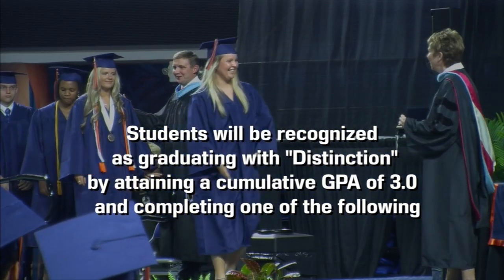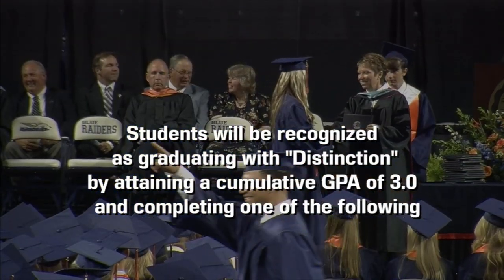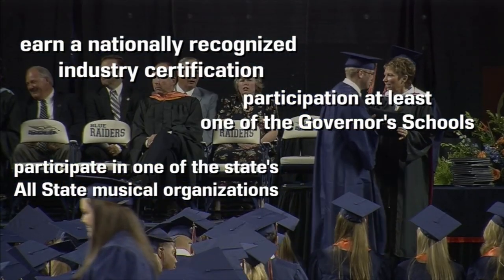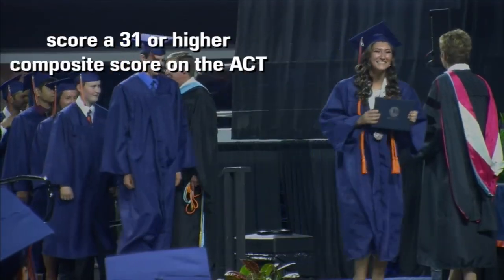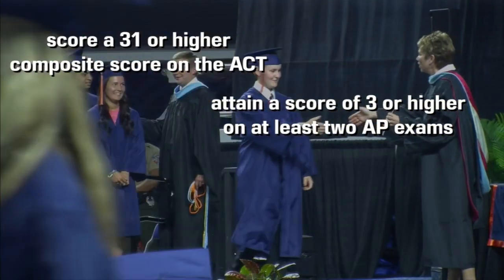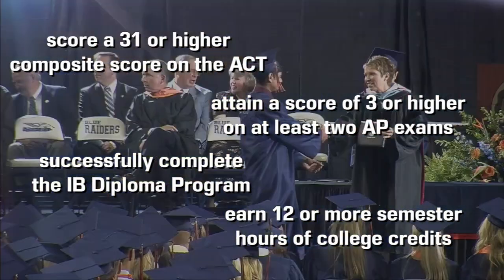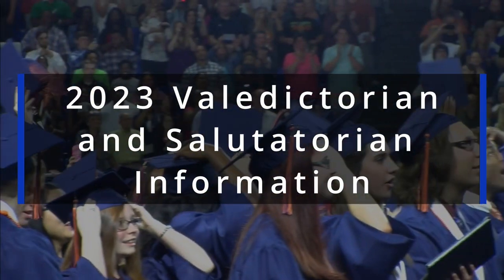Students will be recognized as graduating with distinction by attaining a cumulative grade point average of a 3.0 and completing at least one of the following: earn a nationally recognized industry certification, participate in at least one of the governor's schools, participate in one of the state's all-state musical organizations, be selected as a national merit finalist or semifinalist, attain a score of 31 or higher composite score on the ACT, attain a score of 3 or higher on at least 2 advanced placement exams, successfully complete the International Baccalaureate Diploma Program, earn 12 or more semester hours of college credit. Valedictorians and salutatorians must graduate with honors and with distinction.